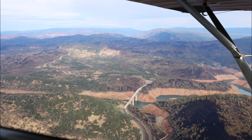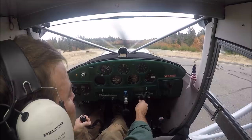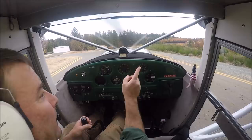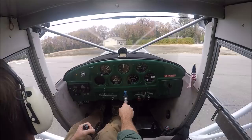Nevada County traffic, Luscombe 71608, depart 25 from Nevada County to the northwest. Mixture is rich, mags on both. Master. Lights trim, set, finals clear. Fuel's on the tank, left tank is full. Runway's clear.